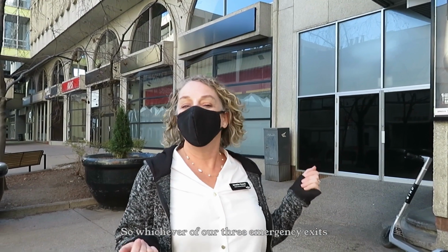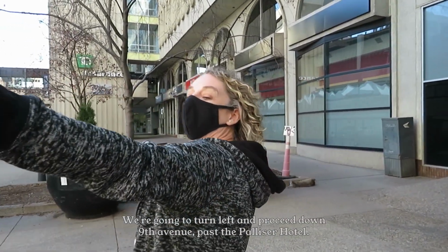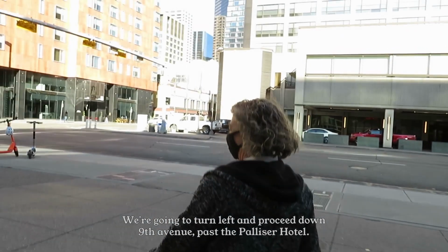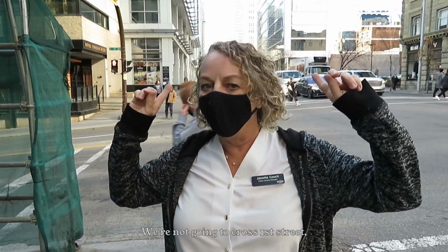So whichever of our 3 emergency exits you come out of, you will come out in this area. 9th Avenue is right here. We're going to turn left and proceed down 9th Avenue past the Palliser Hotel. So we proceeded past the Palliser Hotel. We are now at 1st Street, which is behind me. We're not going to cross 1st Street.